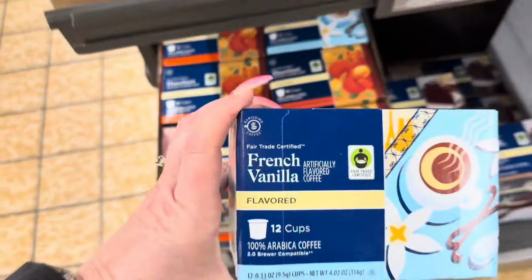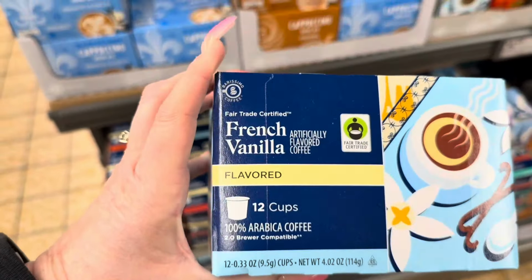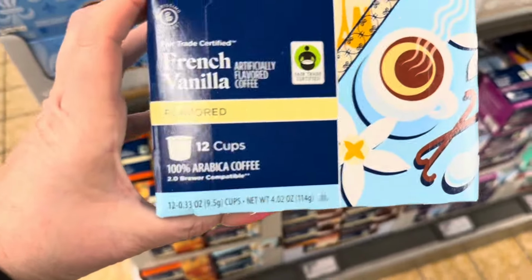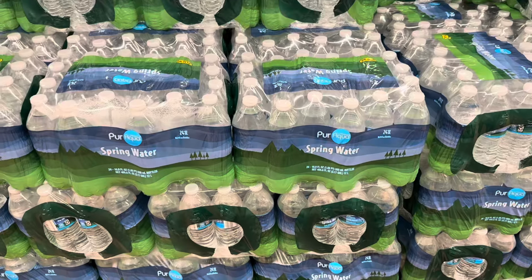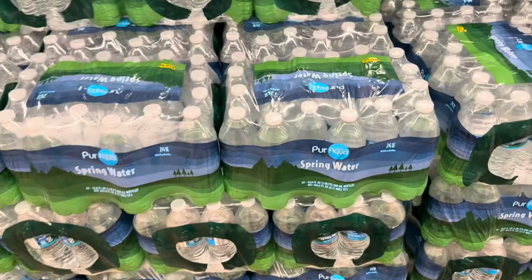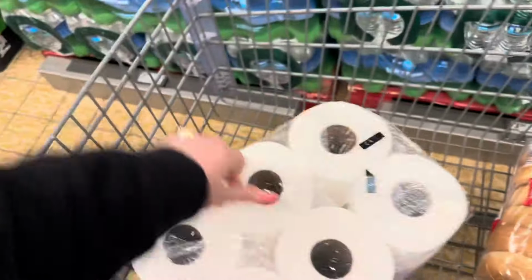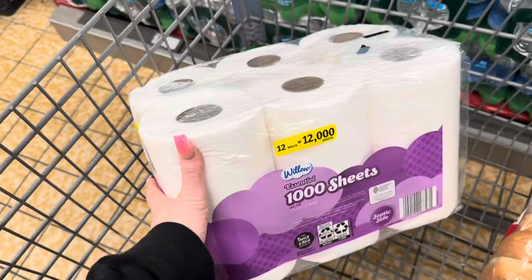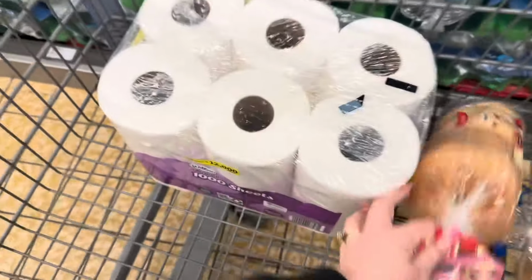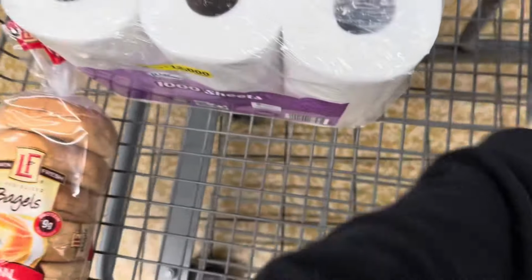I'm showing you my favorite coffee again here at ALDIs. It's $3.65. It's this French vanilla, and you get 12 K-cups for $3.65. Friends, I do like to get our spring water from ALDIs. It's $3.39. So I am going to be grabbing a couple cases of this. Also, I did pick up the Willow Essential 1000 sheets toilet paper. I'm also getting their bagels. Their plain bagels are really good.